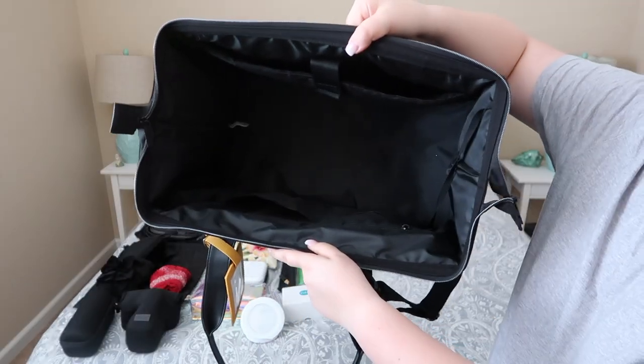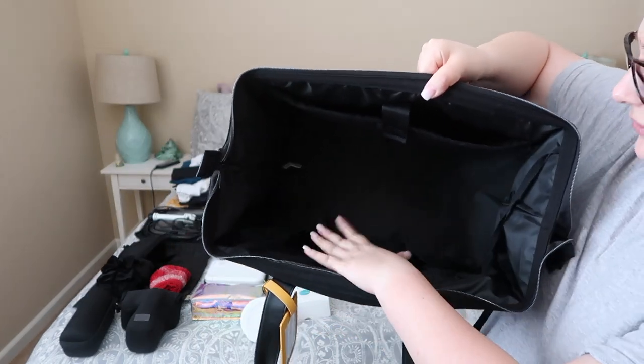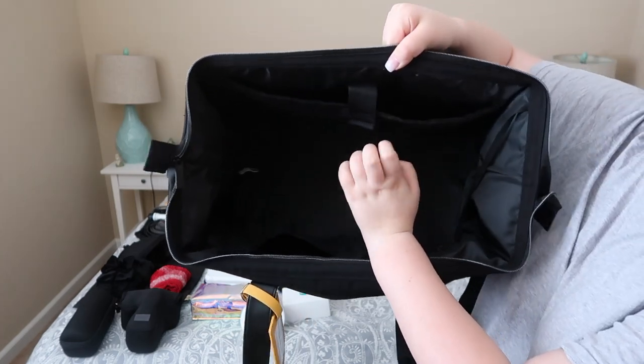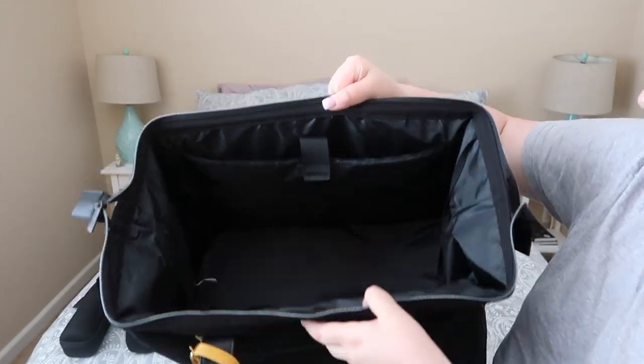So this is the same thing. It opens up like a doctor bag so that you can just reach down in there, grab whatever you need. There's a lot of great pockets. There's even a zipper pocket in here, and there is a laptop pocket that will hold a 15-inch laptop. It's a really good bag. I do wish the lining was maybe a different color, but that's just me being picky.